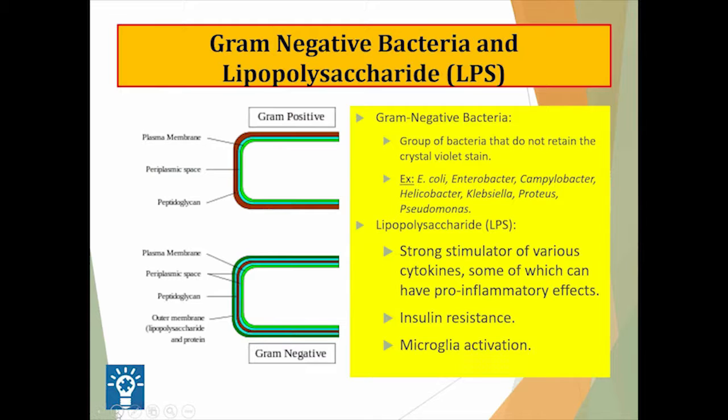Bacteria in the large intestine make up what's called gram-positive and gram-negative bacteria. And in our large intestine, we actually have a lot of these gram-negative bacteria. Gram-negative bacteria, as part of their cell membrane, carry a chemical called lipopolysaccharide. Well, lipopolysaccharide can be a problem in an elevated amount because it can actually cause or stimulate inflammation. So E. coli and Proteus and Campylobacter, for example, Pseudomonas bacteria are what are called gram-negative bacteria.